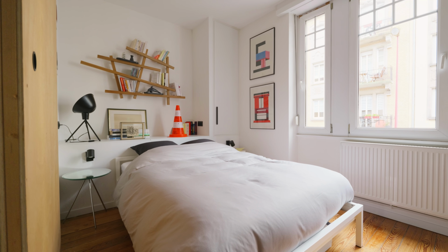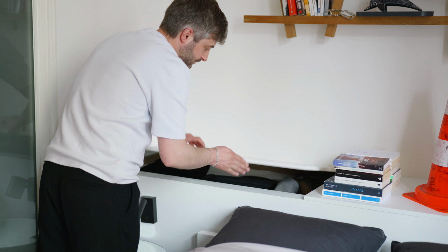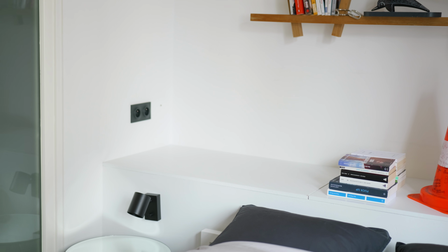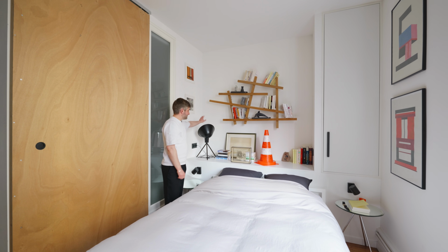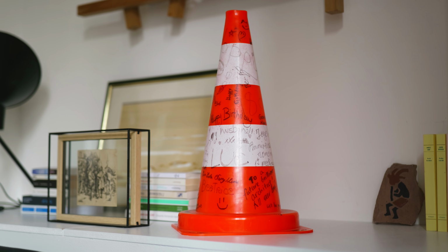The storage above is more long-term, stuff that we really only get out once a year. I had that headboard built in, and we have all of our luggage in here, our luggage, our rucksacks. We just have to take the things that we have on exposition here out of the way, and then we can take our luggage out and just go on holiday. It allows us to put some lamps, some books, some artwork, or this cone that I was gifted by my friends for my 18th birthday.